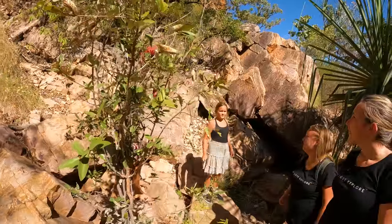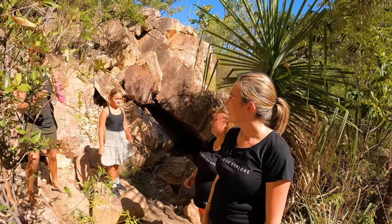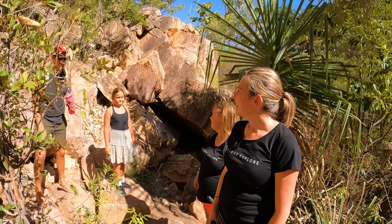Did you see a crocodile? No, we missed the crocodile. They said the first pool. I had a look, and there's decent sized fish in there, but I couldn't see a crocodile.